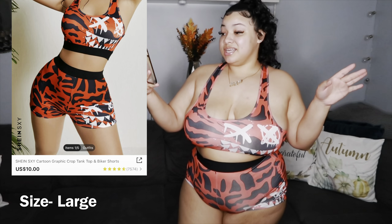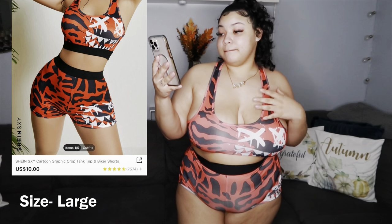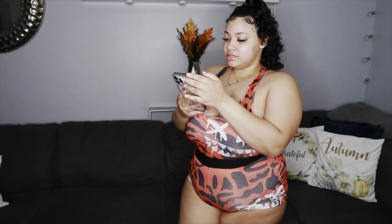Right here is the Shein Sexy Cartoon Graphic Crop Top and Biker Shorts. It is $10 and I got it for $7.71.